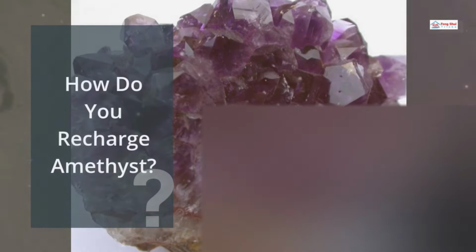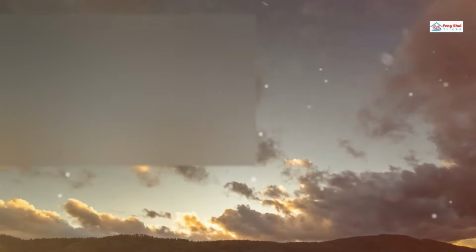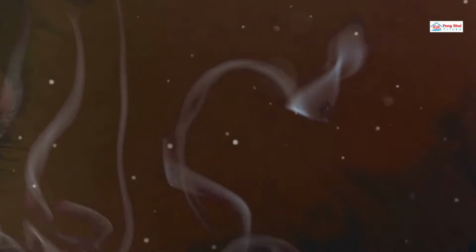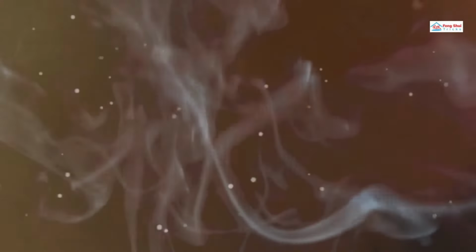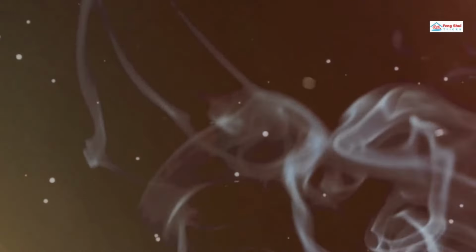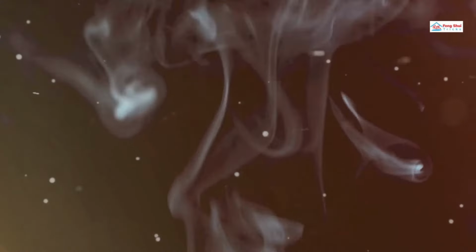How do you recharge amethyst? Sunlight. Direct sunlight not only cleans your amethyst but also charges it. From feeling bland and dead to tingling in your palms, your amethyst is going to go. Smoke: light a smudge bundle of your choosing and blow the flame out so that a lot of smoke is smoldering and released. You can use a feather to spread smoke around the crystal in all areas. Do this until there's no smoldering and the smoke ceases.